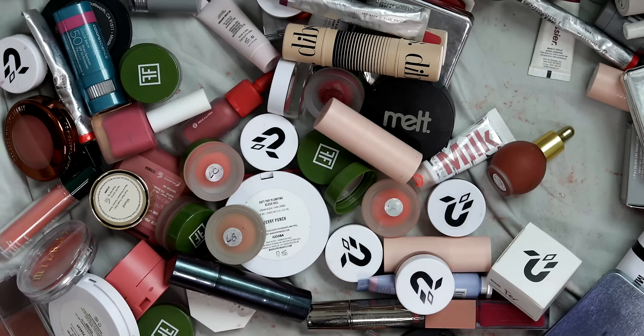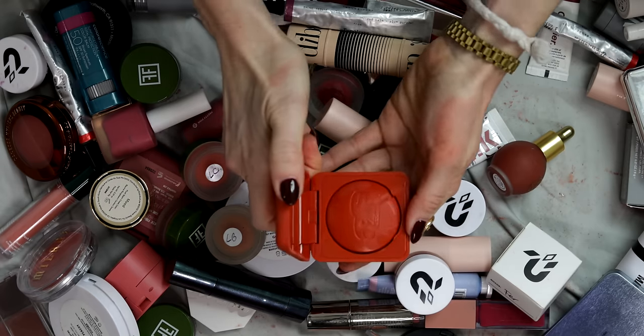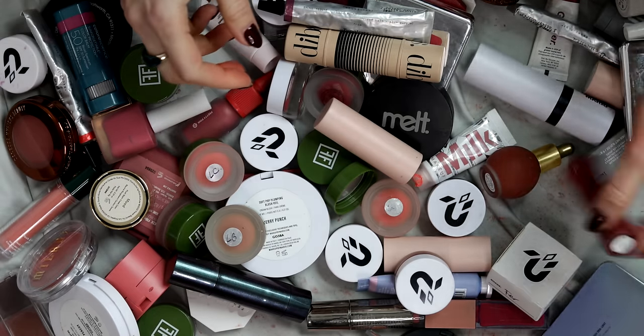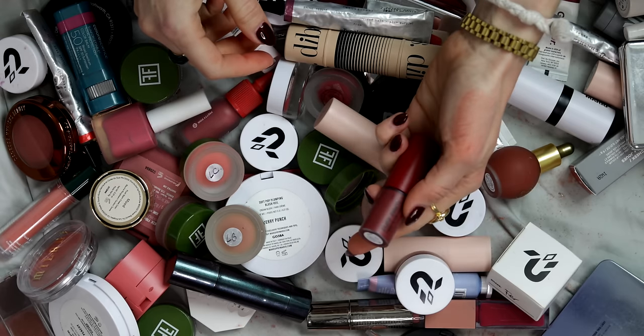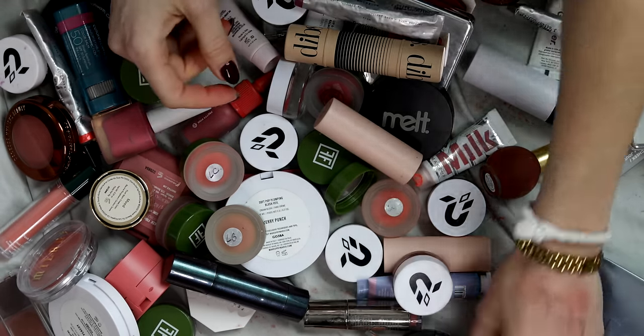Tom and I had a moment in one of the podcasts recently where we talked about rust blush and how it needs to be everywhere. Bye. These are done. The puff paints from Natasha Denona, they're expired. More Aether.